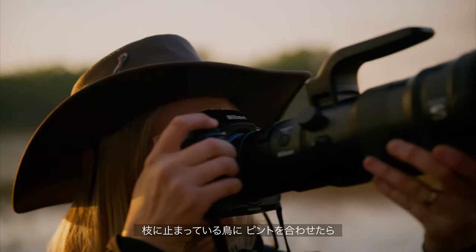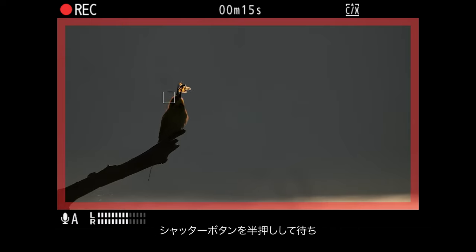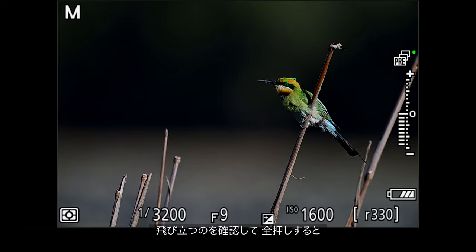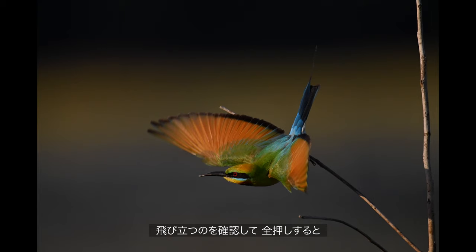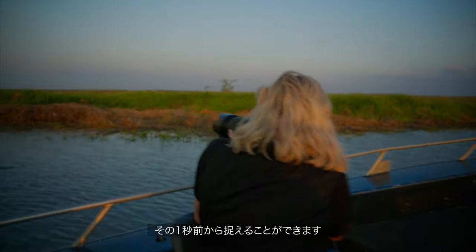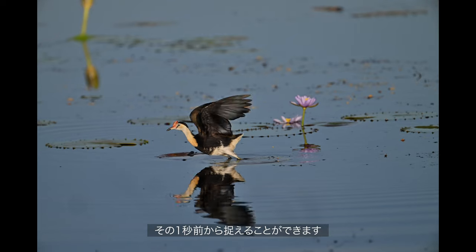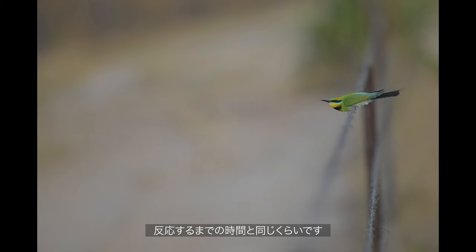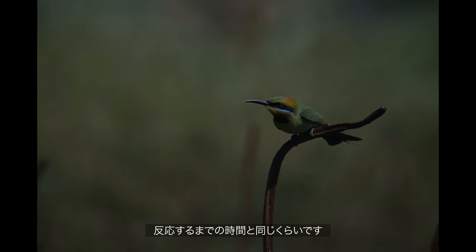When you focus on the bird on a branch, you can half press the shutter. And then when you see the bird take off, you press the shutter all the way down and it captures the 1 second before you press the shutter, which is approximately the delay that the human eye and the human reaction has when the bird takes off.